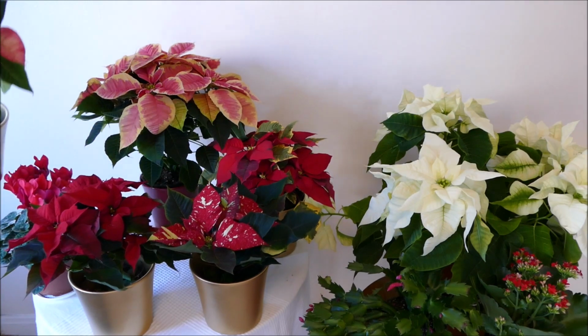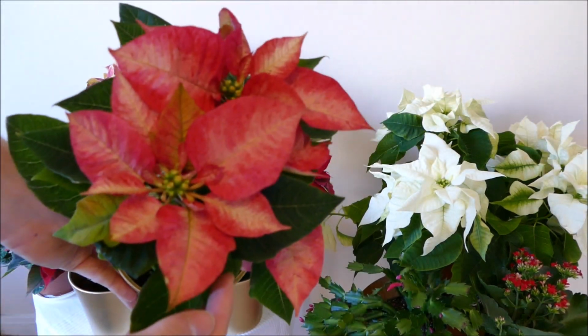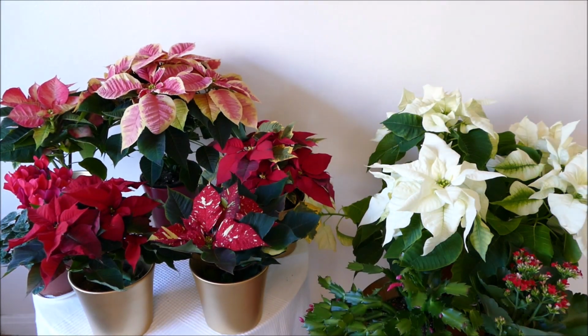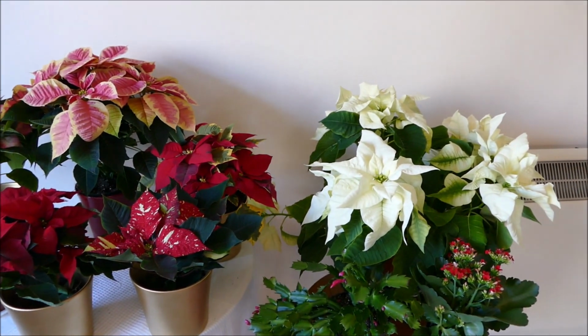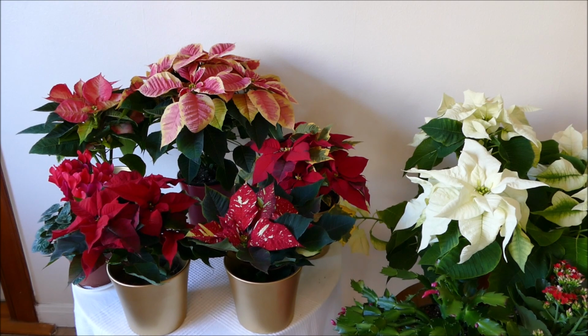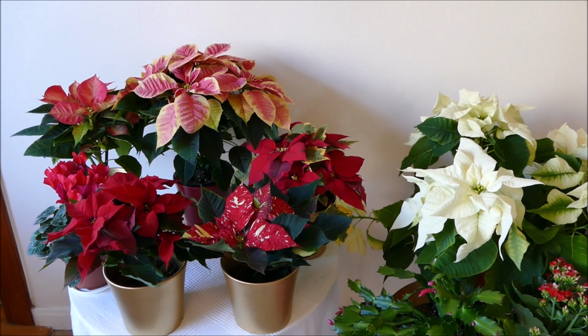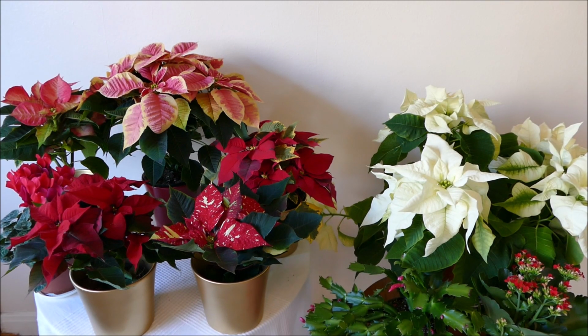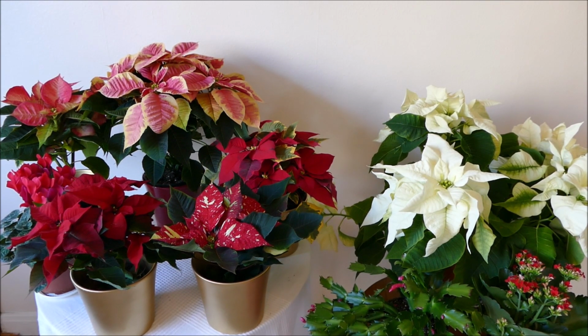But poinsettias are great plants for a splash of colour. You're not going to get something as colourful as this from any other plant really at this time of year. And as you can see, there's also a white one there on the right. That one's quite a large one actually. But poinsettias, as I say, are the most colourful Christmas plants you can probably get, and they make a great addition to your house, adding a bit of colour, especially the red ones, because they go well with the red and green theme that you normally have at Christmas time.